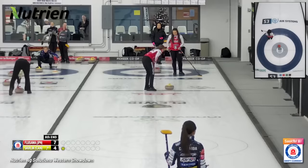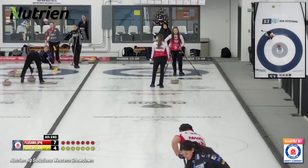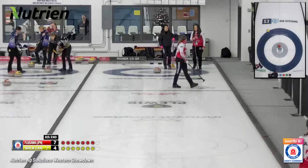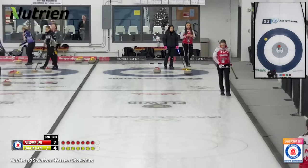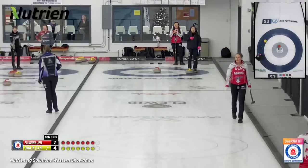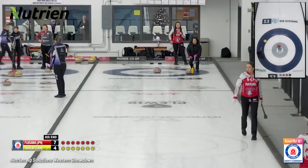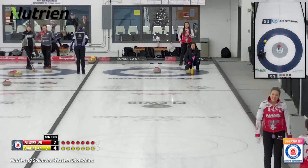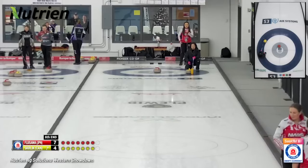It is the 8th end. It's Team Skrlik with hammer. We had a steal in the 7th, a well-played end. Team Fujisawa didn't really miss a shot. Team Skrlik came so close to clearing out the red stone in the 4-foot, 2 run backs that did not miss by much. But in the end, it is Team Fujisawa that was able to hang on.